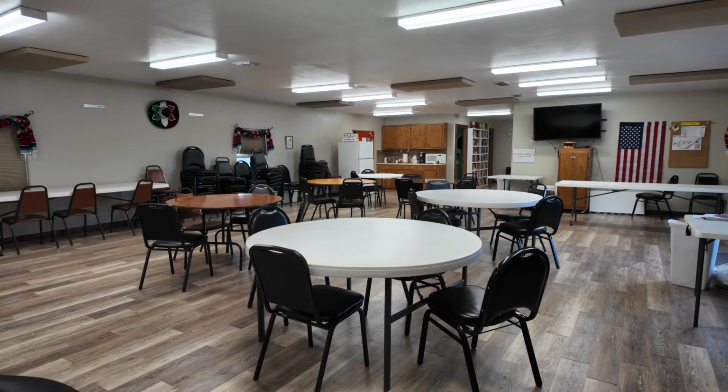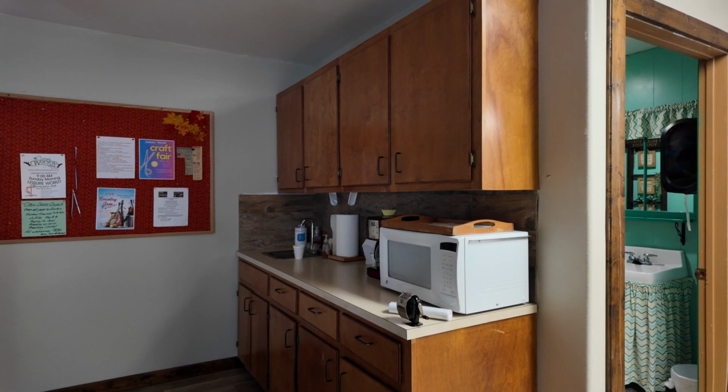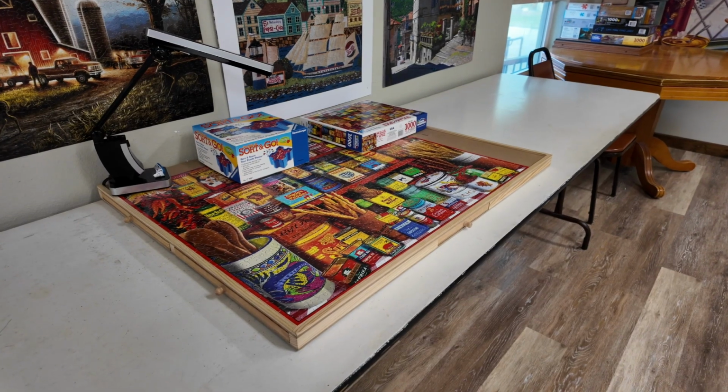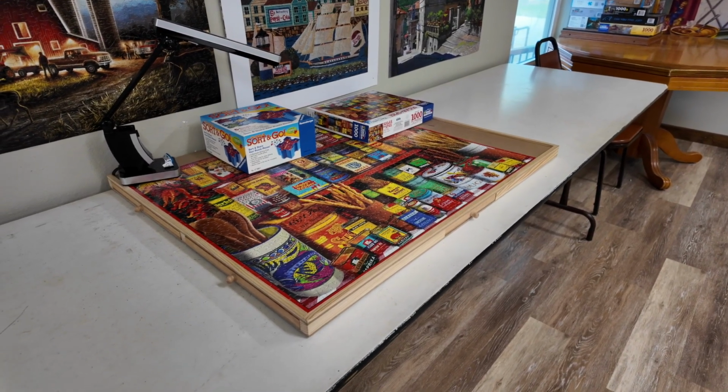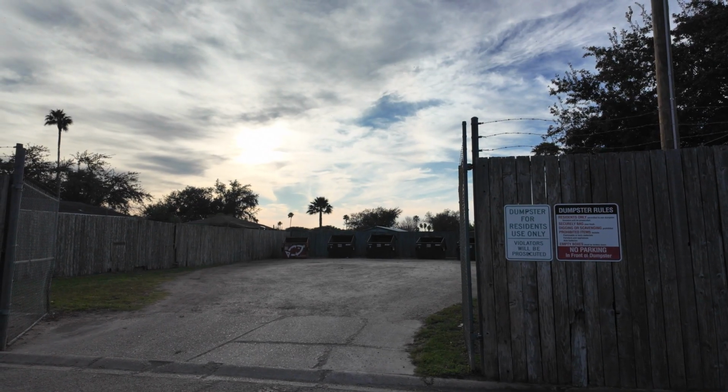The annex has a little station where you can make coffee or pop something in the microwave, maybe some popcorn. If you like puzzles, you can find them in the annex. Your dumpster for household trash and recycling is centrally located at this park. This is probably a really crazy question, but I'm super curious. Do you prefer for your household dumpsters to be centrally located or scattered throughout the parks?